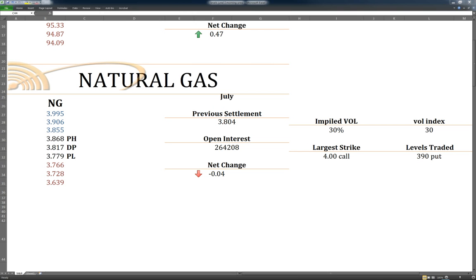Implied volatility sits at about 30% or so. Vol index is 30%, with your support below at 376.60, 372.80 and 363.90. Resistance above at 385.5, 390.60, and 399.5. Now the large calls and puts traded, guys, this morning.